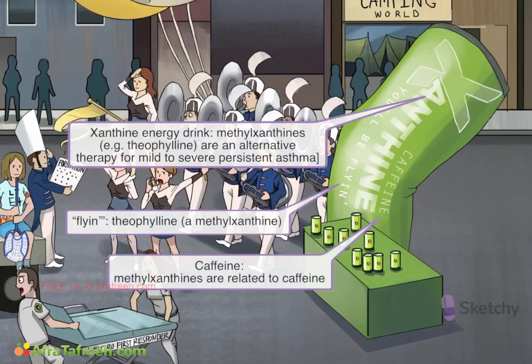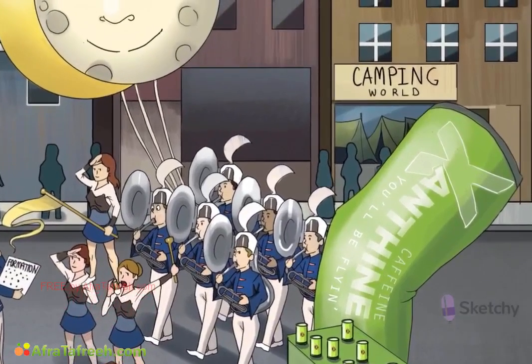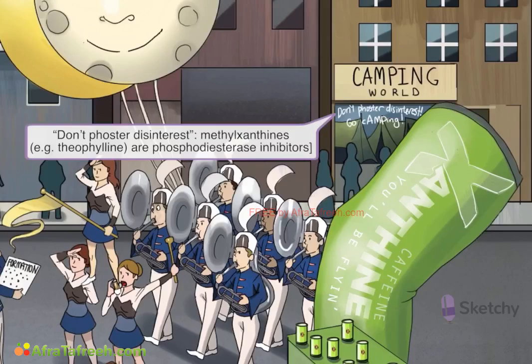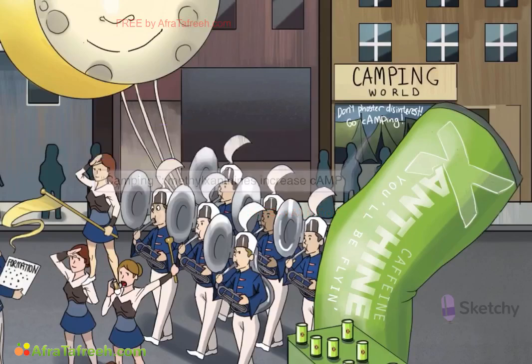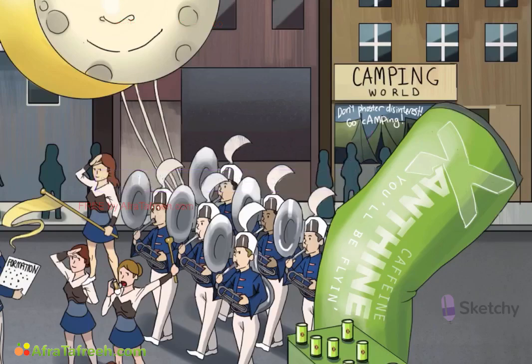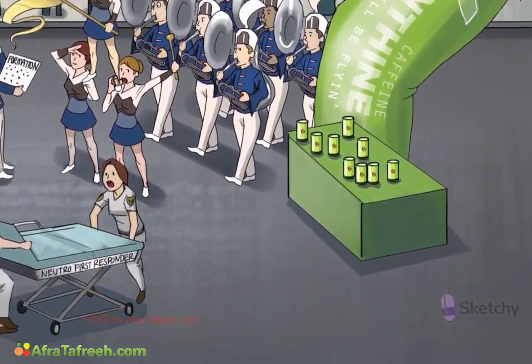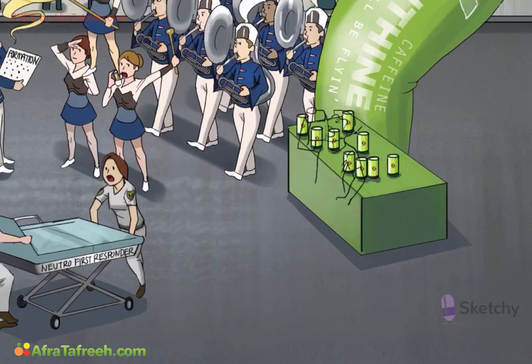Theophylline works to increase intracellular cyclic AMP by inhibiting its breakdown by phosphodiesterases. As depicted by the advertisement in the back, the words "don't foster disinterest" should remind you of inhibiting phosphodiesterase, and the unusually direct message to go camping should remind you of increasing cyclic AMP. Increased intracellular concentrations can aid in bronchial smooth muscle relaxation, as well as the inhibition of cytokine release. Of the xanthines, theophylline is the most effective bronchodilator. It relieves airflow obstruction in acute asthma and reduces the severity of symptoms in patients with chronic asthma.